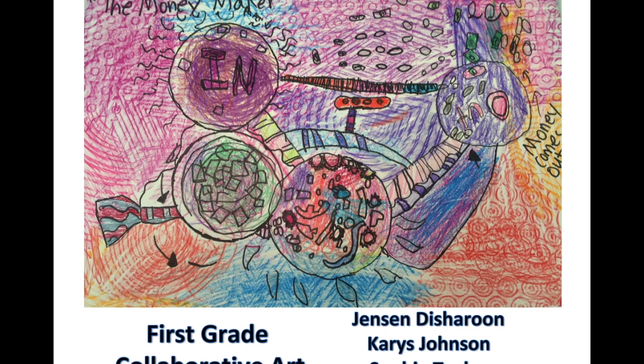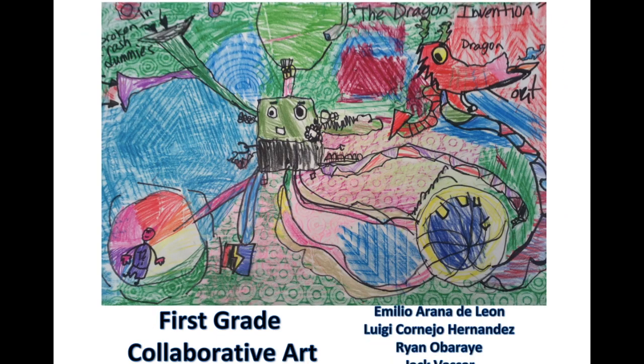First graders had a study of lines, shapes, and patterns using Dr. Seuss as an inspiration for his crazy cleaning machine from his book, The Cat in the Hat. The boys also created a machine as a collaborative art assignment, working with line shapes, patterns, and colors to create a new invention that was using something we already have into making something kind of magical, like a dragon.